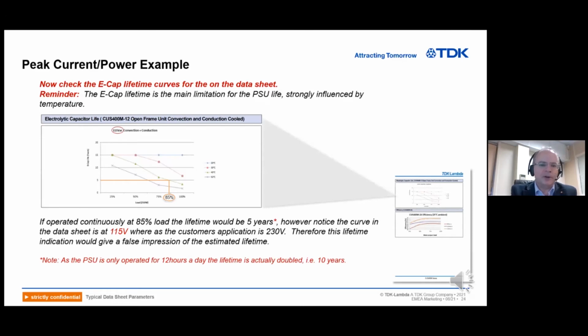So we can now take that 85% load and look at our lifetime curve again on the data sheet. We take our 85% load, we draw it up to the 40°C line, which is our green line, and you can see we can draw across and we'll get 5 years of life. But as I mentioned at the beginning, we can't put every different variation on our data sheet. It would be very long. And you can see at the top, this is showing worst case. It's actually at 115 volt input. So what would we actually get out of a 230 volt input?